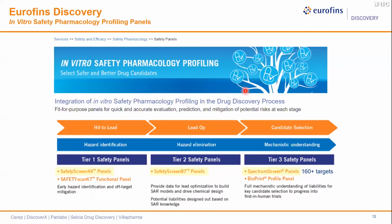As we know, in the discovery journey we have different stages. When we have a compound or a candidate, we need to find a hit, and then go through the whole journey of hit to lead optimization and candidate selection. During this journey, we need to identify potential hazards, and later, during structural modification or SAR, we can eliminate those hazards, and then do a lot of functional assays to understand the mechanisms. So our safety panel covers different territories and provides a lot of choice to our clients.